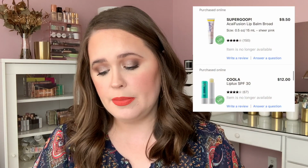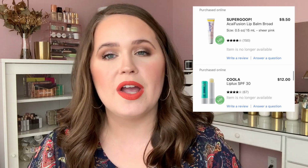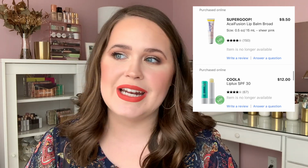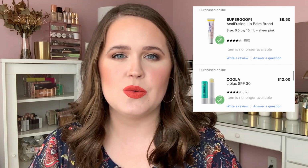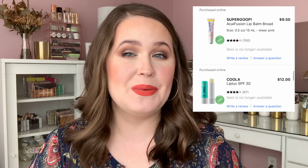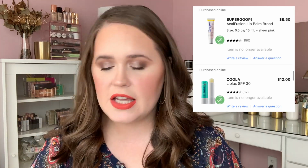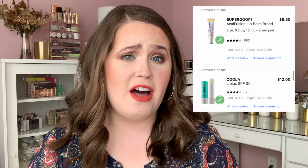I also got the Supergoop Acai Fusion Lip Balm in the Kula Lip Luxe SPF 30. So Mike and I were going on a trip back in 2019 to Orange Beach, Alabama for my spring break. I just really wanted to get some SPF lip balm so I could protect my lips when we were at the beach. Neither one of these are available anymore. I don't understand why, but I still have both of them. I'm still going to use them this summer when we're out at the pool and stuff.